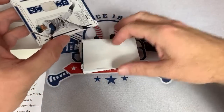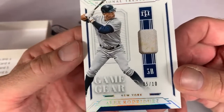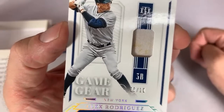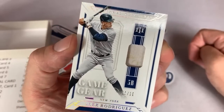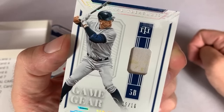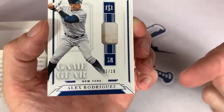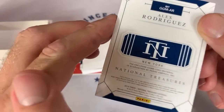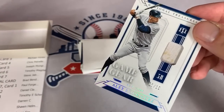Card number 3. It's going to be A-Rod with some chew spit on it. Or I don't know what that is. It might not be chew spit. It might be pine tar or something like that. It's out of 10. A-Rod with a little bit of browning stains on there. Maybe grass, possibly prime ant. And very, very nice. So you know that one's game used because of the dirtiness of the material. There it is, game used. Dirt, possibly, maybe. It's tough to say.